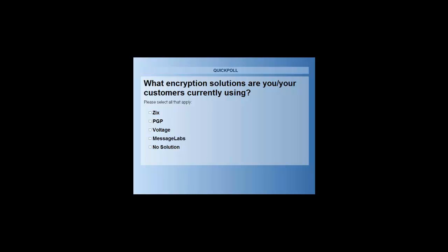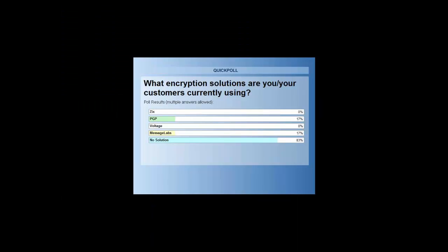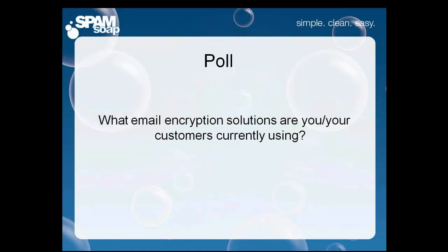Okay, we've got a pretty good representation here. Give it another few seconds. Let me share those results with you. So 83% of us aren't using anything right now. 17% are using PGP and Message Labs respectively, and so the other 33% of the folks that didn't vote presumably are using some other solutions that are not represented here. So I appreciate you doing that. We're going to jump in here to our content.